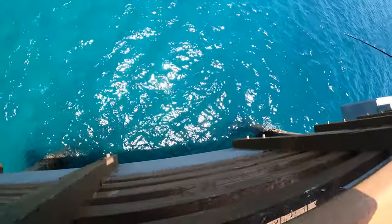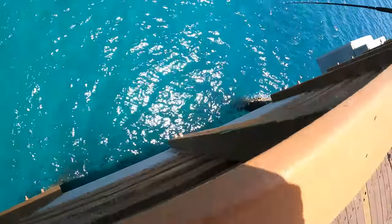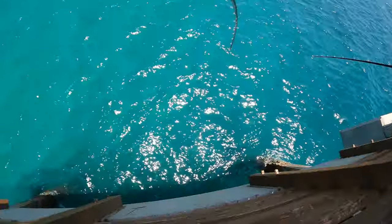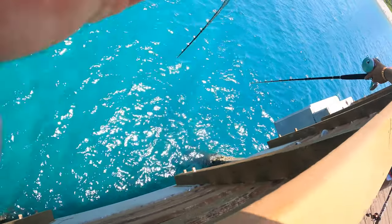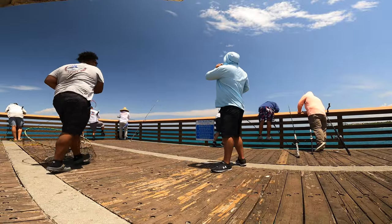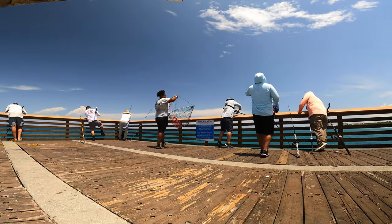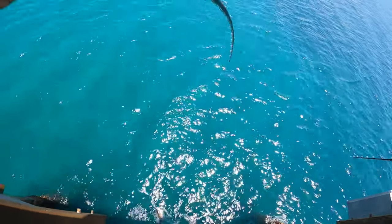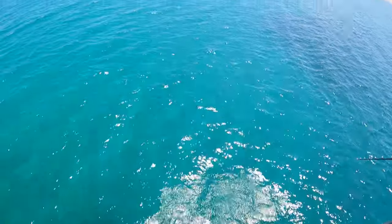And it happened. This was it. 40-inch plus snook. No doubt about it. Come on, come on. Where is it? Pump him. As soon as I saw him, I knew he was over 40. Got him up.